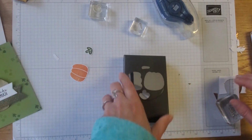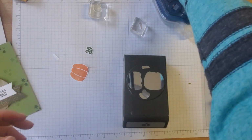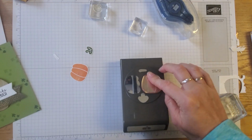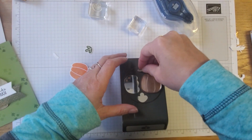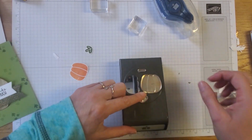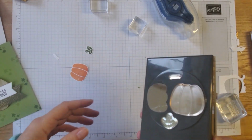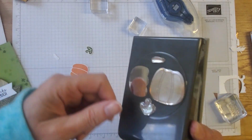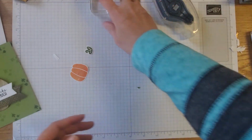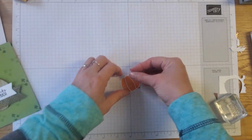If you wanted to make that much easier than I just did, you could use a bigger block, right? We'll put this on here like this. Put this on here like this. And put this on here like this. Okay. Ink those up. And then stamp them on one piece of white. And then when you flip it over and put it in, it's going to line up perfectly. So you can use your little punch as a block. But I did it the hard way because, you know, that's what I do.